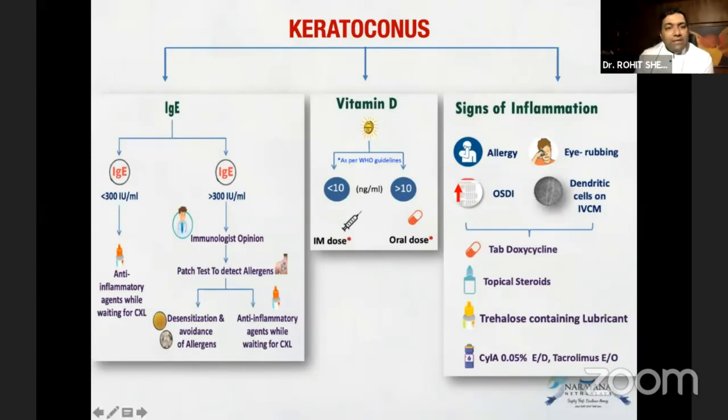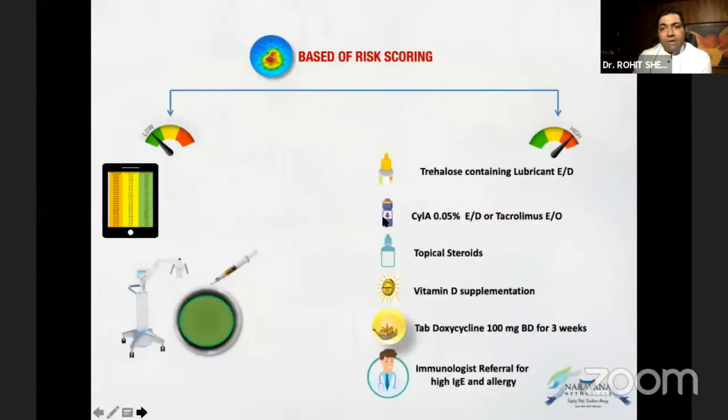No problem. So IgE, I did mention a simple algorithm: less than 300, take care of the anti-inflammatory. Don't rush into cross-linking immediately. More than 300, an immunologist's opinion really helps in planning. And these are the papers, and we even developed a risk scoring, based on every level of risk. The highest risk are the people with lots of eye rubbing and allergy. For them, cyclosporin. Otherwise, we feel that trehalose-related compounds work very well. And if you have a lot of MMP9, like lid conditions, doxycycline works very well in these patients.